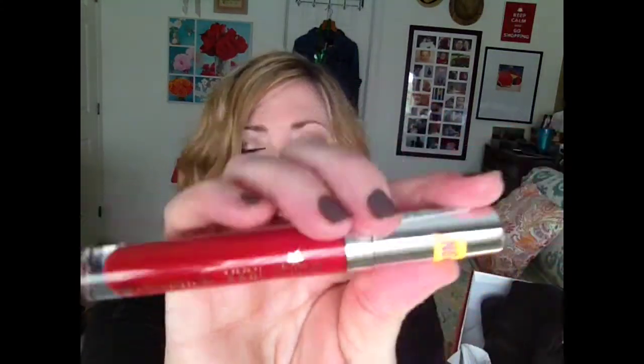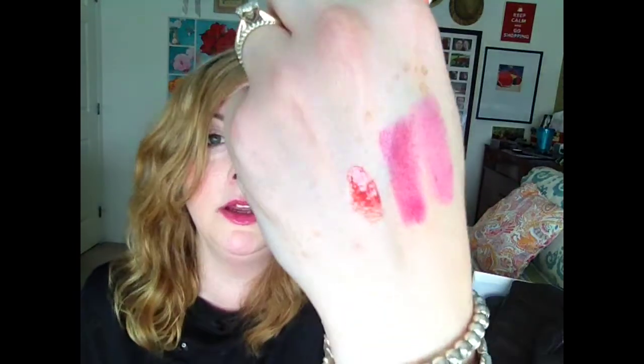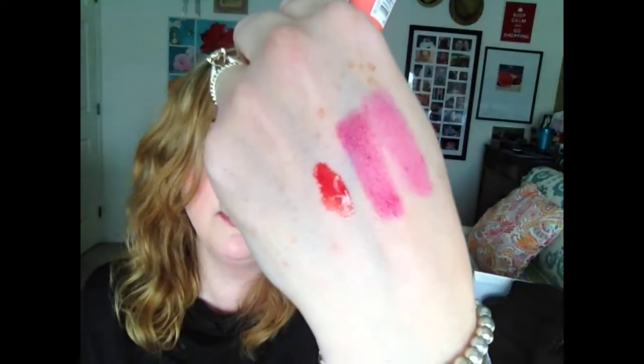Two more lip products because, you know, you just can't get enough. Another Essence Triple X Shine. Did I show this already? No, I did not show this one. Triple X Shine in Red Blossom. I wanted a red lip gloss, but this one, I think it might be too orange for me. It kind of looks like ketchup. But I really like these formulas from Essence.